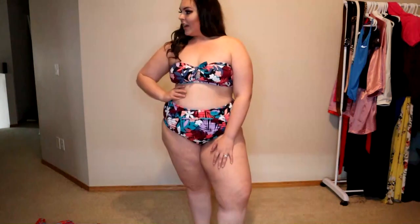So again, these are all American prices. So add 30% for Canadians. So $25, and then the bottoms were $10. So this set was on sale, and that is exactly why I bought it. So overall, super impressed with this $30 bathing suit, or $39 bathing suit in Canada, I think it would be 30% extra, something like that. Anyway, I don't want to math today. I just want to try on bathing suits. So let's get to the next one.